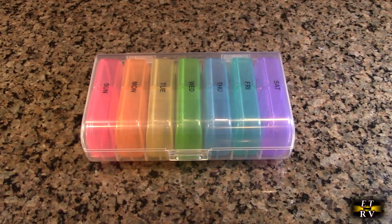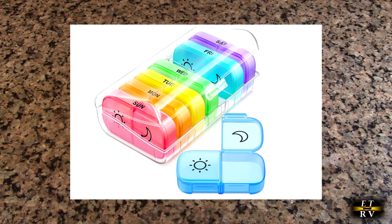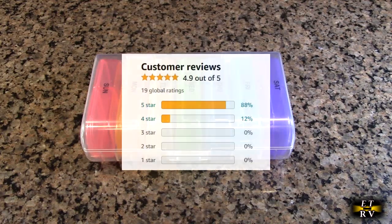This is my video review of the FEATY brand, their weekly pill organizer. Twice a day, same-side large opening for easy filling and retrieving. Color tracking, 7-day AM/PM pill box with large BPA-free pill case. Now this product gets excellent ratings on Amazon, and the company offers a 30-day no-questions-asked return and replacement.